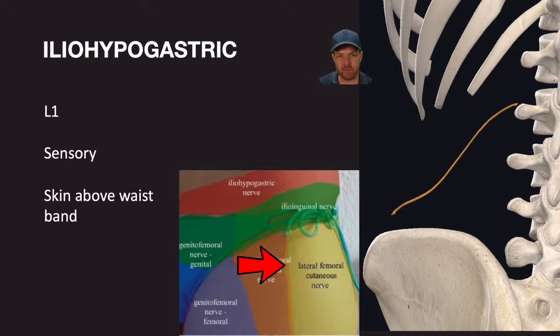This one we've already had a look at, the lateral femoral cutaneous. That's where meralgia paresthetica comes from. Then the anterior femoral cutaneous, which is the skin on the front of the thigh, and the genitofemoral nerve, which we looked at, the femoral branch just there, and then the genital branch coming down here. So all of those nerves are supplying the skin around the front of the pelvis. There may be a problem at the nerve root, so at L1, which is affecting this particular nerve, or it could be anywhere along its pathway.